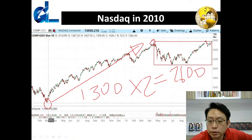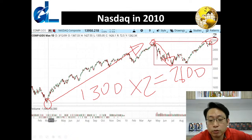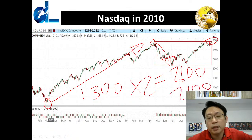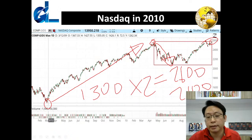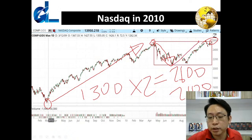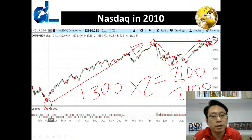The moment it hits 2,600, what happened? It started to correct around 20%. It reached around 2,100 points. 2,600 to 2,100 is a collapse of 500 points. 500 points is easily a 20% drop. Your stock can drop 30, 40%, right? Then it reached 2,600 again, and there was another correction. And this trend lasted for around 1 year.